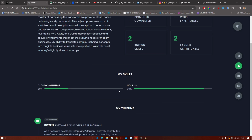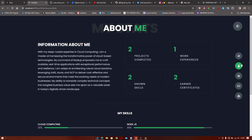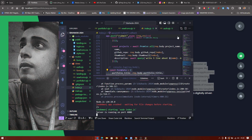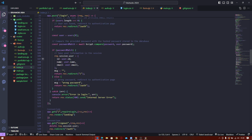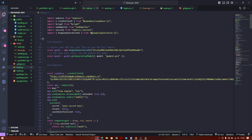Similarly, according to your skill percentage, this bar graph is given, and again this text is also generated by Gemini. This particular text is automatically generated by Gemini, which we have implemented here and which was launched a few days back. We have not paid a single buck for it. We have used a free version, and I think it's quite enough. It allows 60 prompts per minute.